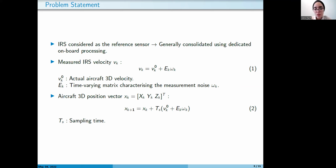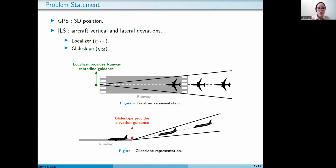So we will just use a simple integration to get the position X, Y, and Z using a given sampling time, and it is given by equation 2. So our state vector will be the position X, Y, and Z, and it will be calculated as given in equation 2.